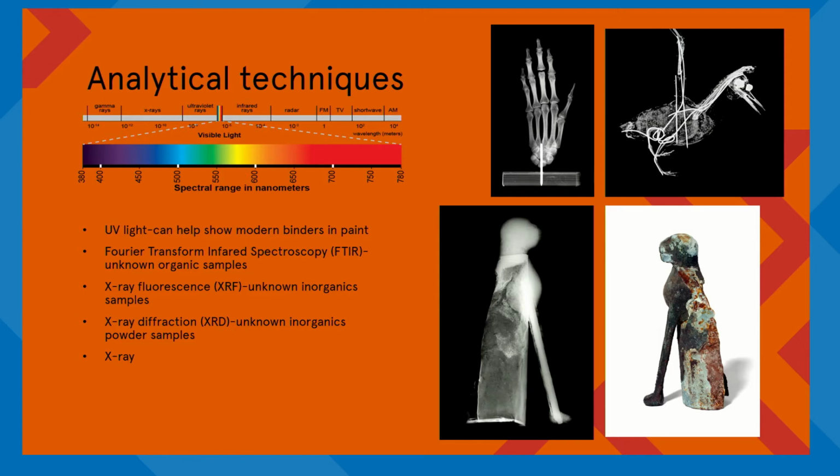I'll finish this segment of the talk by looking at some of the analytical techniques we employ to help us observe and document collection items. As I mentioned, we spend a lot of time looking at things, and of course we're using visible light to do that. We also use magnifiers and microscopes, but there are other techniques that utilise other types of light on the spectrum. These utilise the wavelengths on either side of the visible light range that include the longer wavelengths of infrared, to the shorter wavelengths of X-rays. And shown here are some examples of what we've taken in terms of X-rays that help us find out what's going on inside objects.